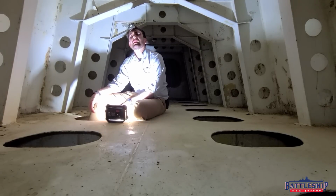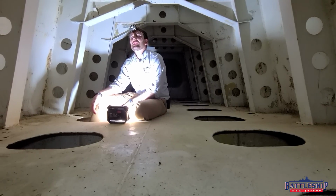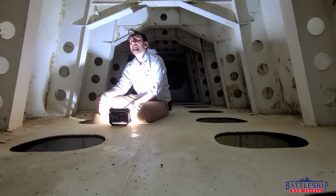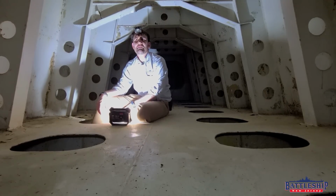This is the equivalent space on New Jersey where I would expect to see that. On Taney, this isn't our shaft alleys. We did a video a couple weeks ago in the shaft alleys, but this is the space where I expect to come down and be in complete darkness and just hear water leaking into the ship.